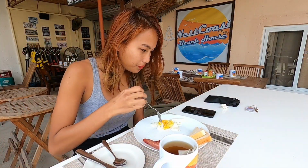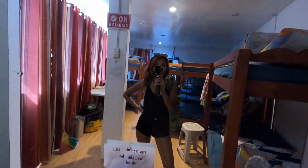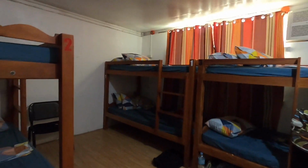For me, as long as the bed and pillows are comfy, there is air conditioning, and it's dark when I sleep, I'm all good. So let me show you a quick look of the room. So yes, this is what the dorm looks like. There's a lot of beds in here, but we have a special room which is just this one, and the AC is right there. That is my bed right there, on the side. So this is like a special room.